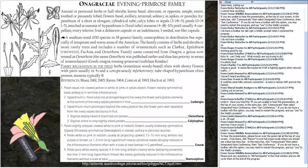Flowers, that's correct. Basal, axillary, or internal inflorescence. Well, we had axillary, and so that sounds right. Let's go down. Petals are slightly unequal, and that's not correct because ours were equal. It says the petals are clawed. That's incorrect. And we have white to pink or reddish flowers. And so the first number 1 is the answer. Then we go to the number 2, and there are 2 choices there.